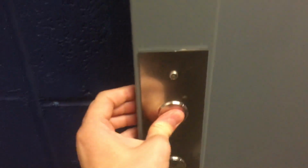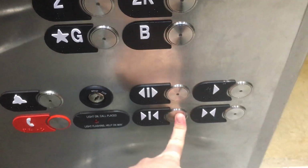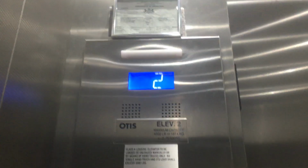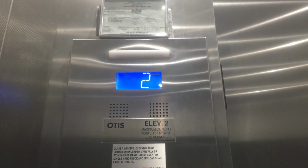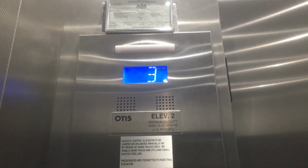This is the service elevator at the Brew House Lofts in the South Side of Pittsburgh, Pennsylvania. This is another brand new Otis Gen2 elevator from 2016. Let's go up to 7. I think it's a little higher than 7 hours, so we'll go up there. This elevator has Class A loading and passengers are permitted to ride, and I'm a passenger.